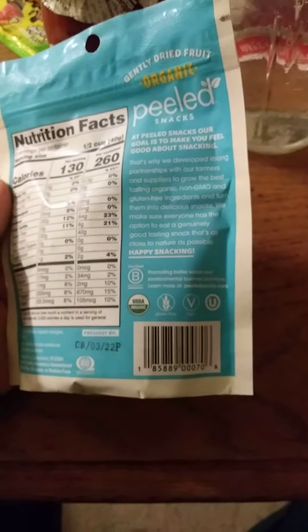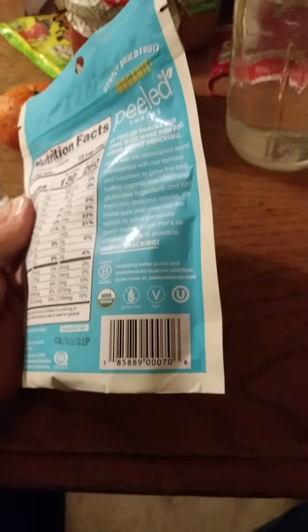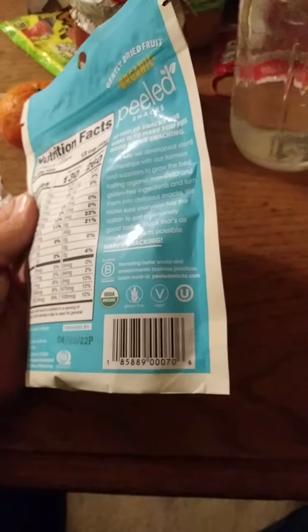And let's see. Like I said, it is also QAI organic certified, gluten-free, vegan, certified B Corp, and also it's either kosher or parve, I can never remember. There are too many different symbols for the same darn thing. They should just agree to use one symbol. Ooh, smells so nice.